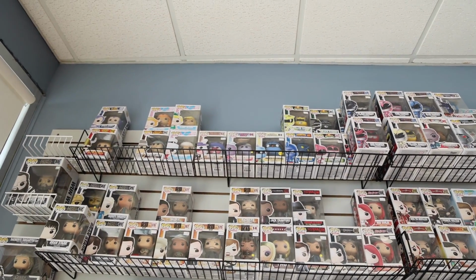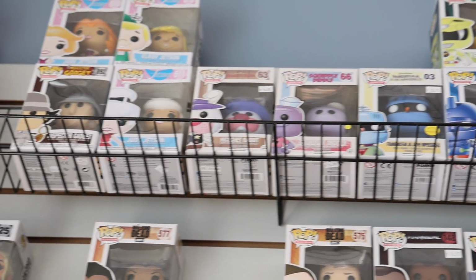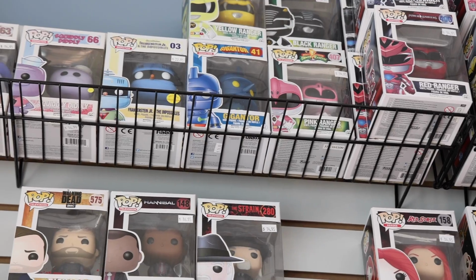And then way up at the top there, guys, I noticed there's some older ones from the animation line. They're all Hanna-Barbera, and there's like Ricochet Rabbit, as well as Squiddly Diddly, Frankenstein Jr. and the Impossibles. I don't think Gigantor is Hanna-Barbera, but still, pretty cool.